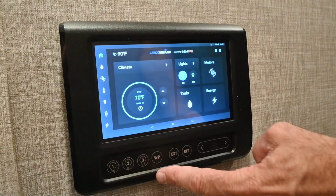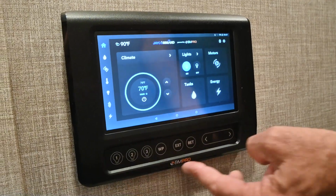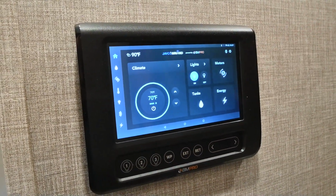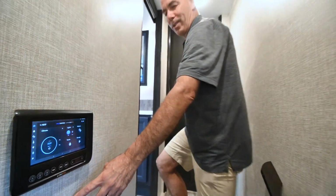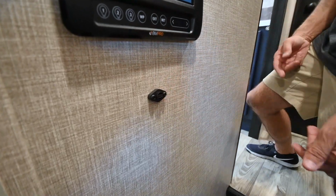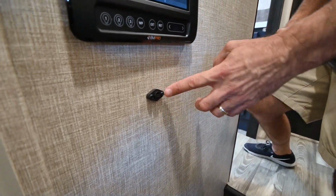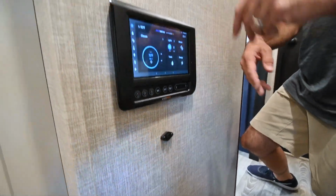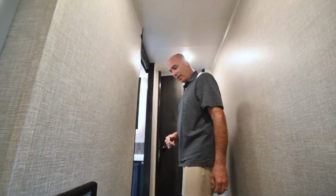Now, there's shortcuts for lighting here. Here's the neat thing, you can put this app on your phone and do everything that you can do here from your phone. This is a thermistor. You'll see these guys on the outside. There's one in the bedroom, one here, one in the living room, and maybe other places. This is sampling the air temperature and sending that information back to here so it keeps a consistent temperature.